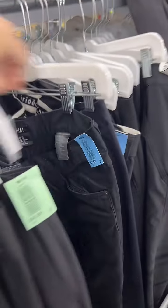What sizes sell fastest? Bigger sizes sell better. I was about to say newer sizes. Bigger sizes sell better.